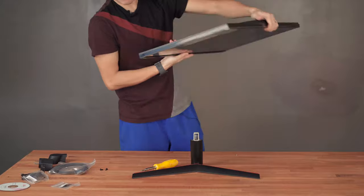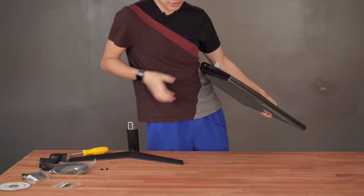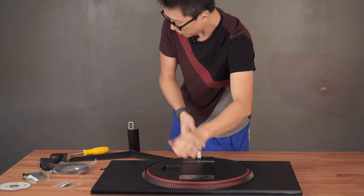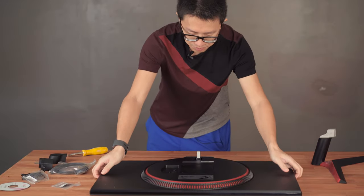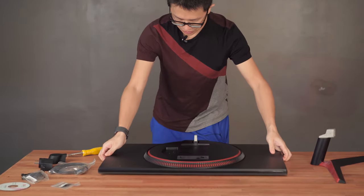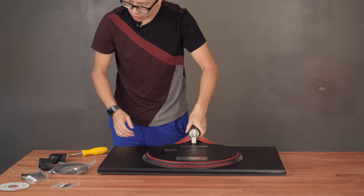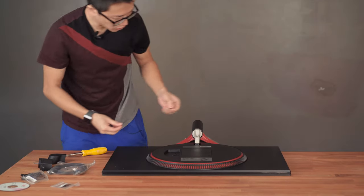So I would say I would just lay the monitor actually flat on the table. It's actually probably an easier way, like so. And probably better to put the thing on the edge so the stand could be mounted this way. Pretty straightforward, so no complaints there.